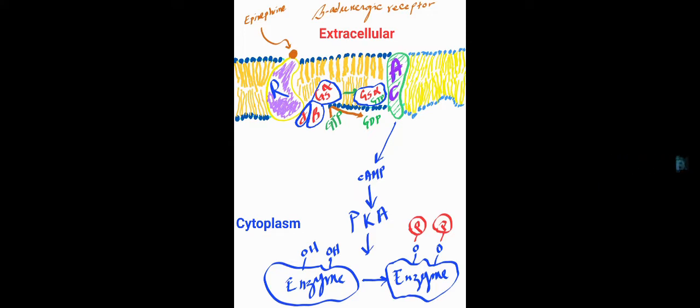The fifth important feature of the adenylate cyclase system is the cellular responses that are generated by cyclic AMP. Cyclic AMP can produce two types of cellular responses. The first type of cellular response is usually quite fast and it involves the activation of a protein kinase designated protein kinase A. Cyclic AMP binds to protein kinase A and activates it and allows this protein kinase to phosphorylate specific enzymes or proteins, resulting in a cellular effect.